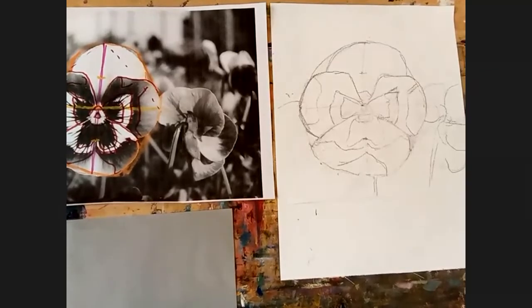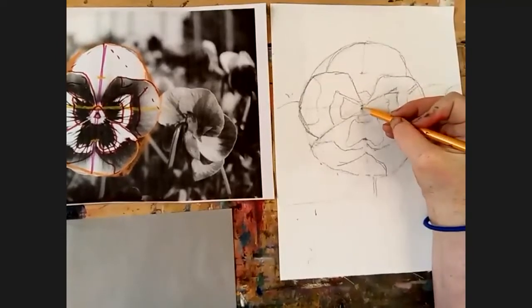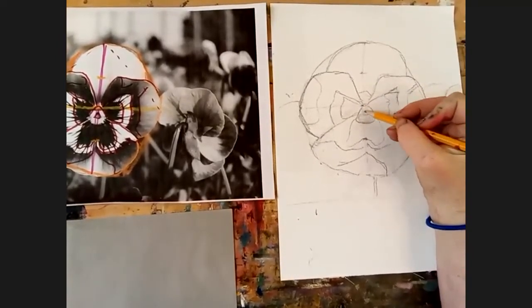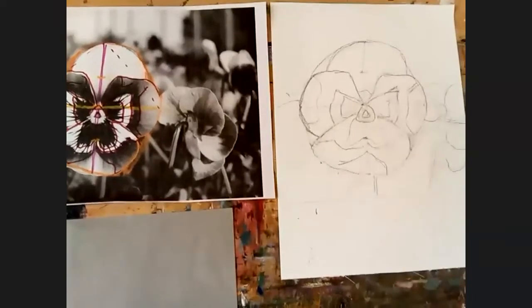Oh, Diana, look at that. Linda, that's looking pretty good. It's a little bit wider here. And this little center is much bigger. So make sure you get this center, right? Including that sort of white. It's more like a triangle. One of them is blue.